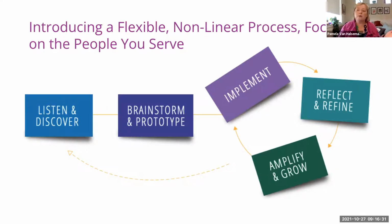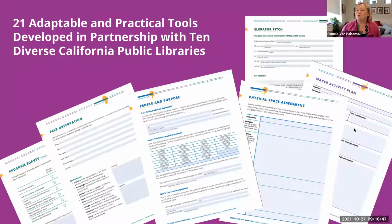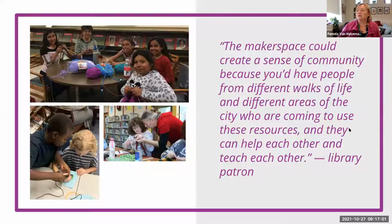And there's always going to be moments where you have to go back to the community again and listen to what they're saying, find out who's there, what capacities are there. So our toolkit and our approach involves these steps. And this is just a snapshot of the tools that are available. So we wanted you to know about that toolkit, because then you'll know more about how we think about makerspaces in libraries. And also it's just a really cool and a very practical resource.